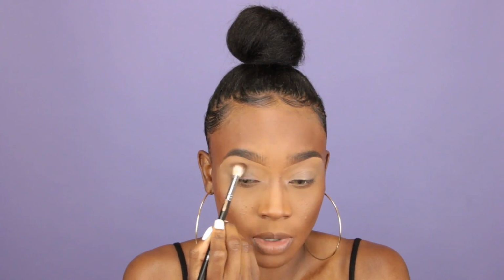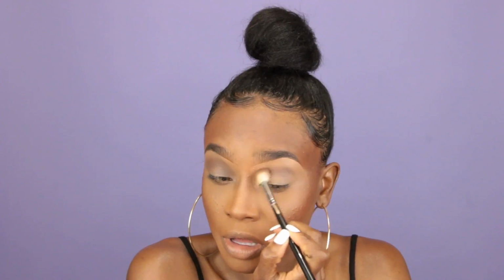That color, when I swatched it, seemed pretty pigmented. I'm gonna put this shade right below my brow bone. Whoa. Oh yeah, that's pigmented. This brown shade is really, really pigmented. On the eyes, it transfers a lot more cool than I expected it to be, because in the pan it doesn't look as cool as it does on my eyes, but it's still pretty.